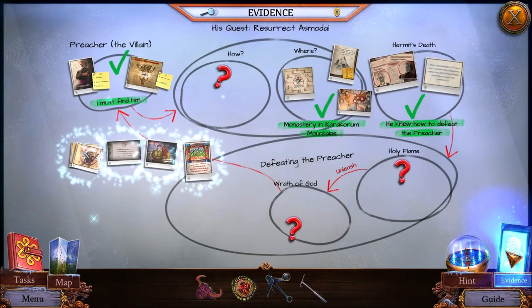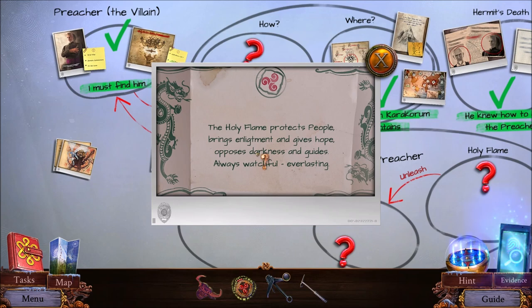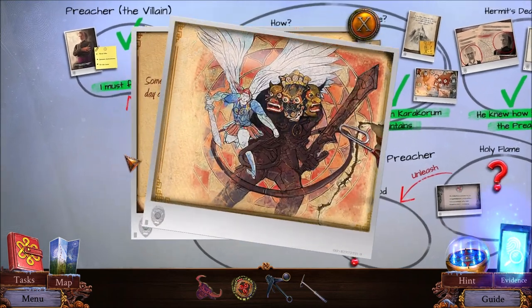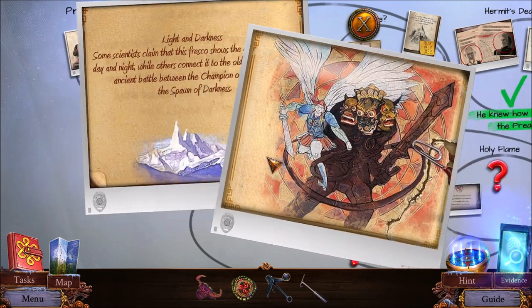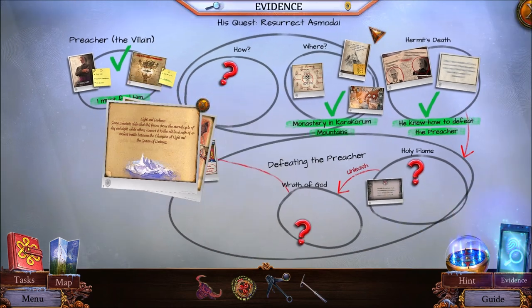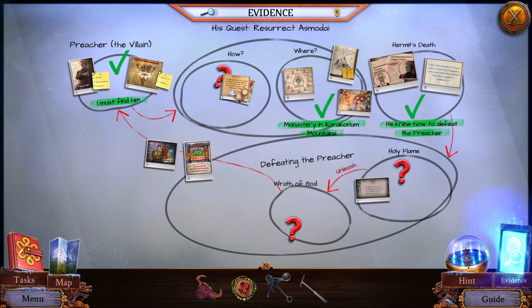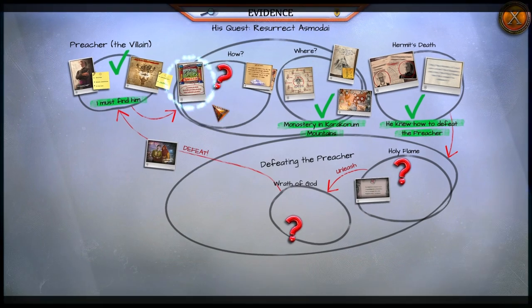Hint says I should check my evidence right now. Maybe this is not the best time to be doing the evidence? Maybe? Well, anyway, this is about the holy flame, so it must go there. These are pictures, light and darkness. Maybe this is how we defeat the villain. No, maybe it goes here. Okay, it goes there. This is about the great secret again, maybe?